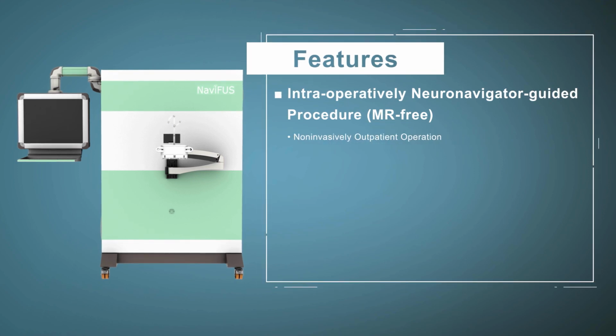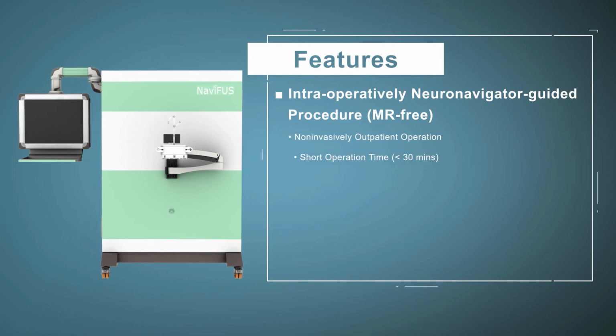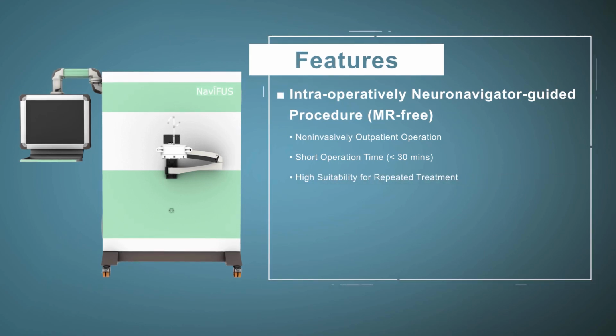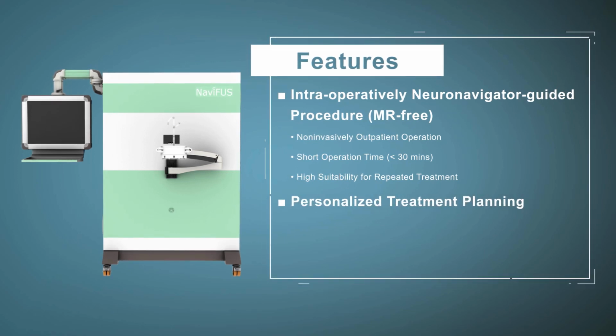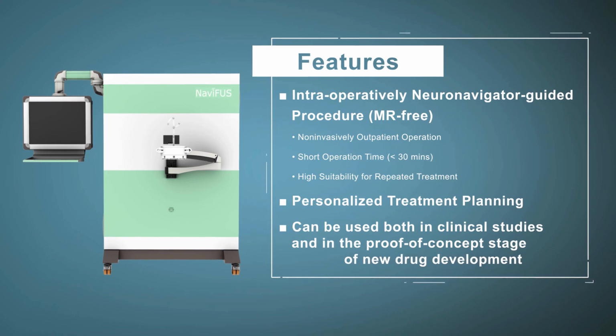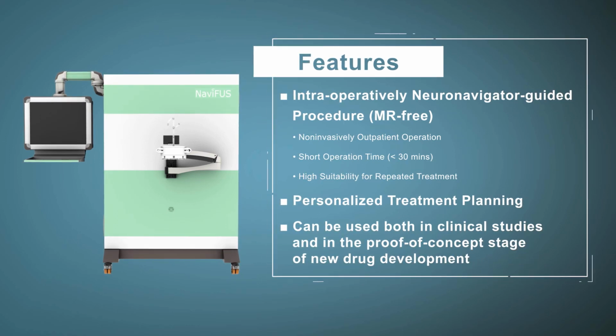With this innovative feature, the system provides non-invasive outpatient treatment in a short period of treatment time, making it both convenient and highly suitable for repeated treatments. It also provides a simulation for acoustic field in the brain tissue for personalized treatment planning. The system can also be applied to small rodent animals, saving the pharmaceutical industry enormous time and money in the early proof-of-concept stage of new drug development.